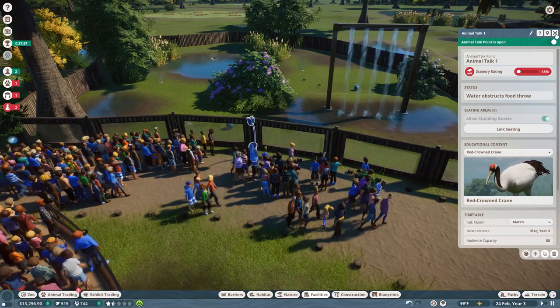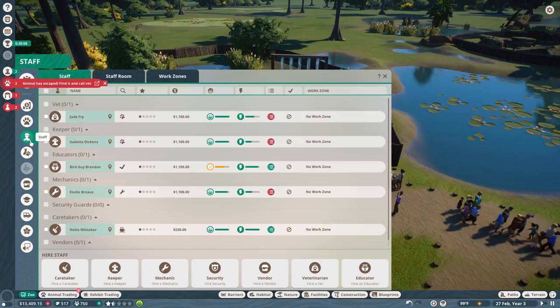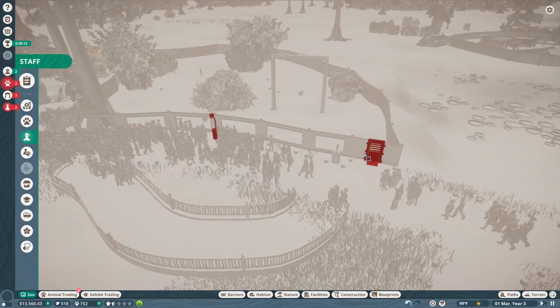And then let's see. We'll do the talk in May because it's going to take that long for the crowd to kind of clear up, and also for our new educator. We're going to give them a new work zone. It's going to be this spot.